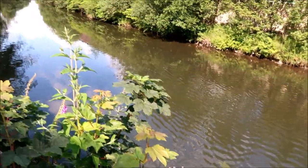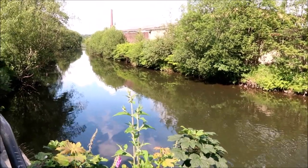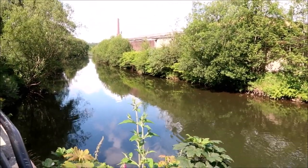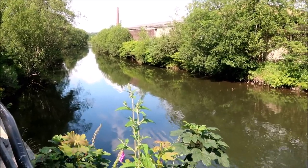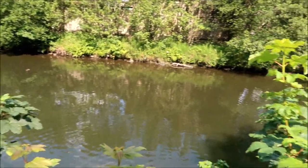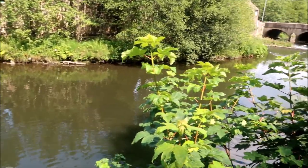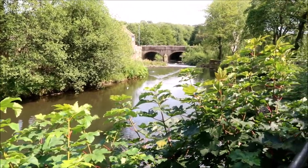We're in Ramsbottom still and found a nice little river here with quite a few of these industrial chimneys still about. Quite pretty. Looking down the other way, there's a bridge where the road crosses. Busy road there.